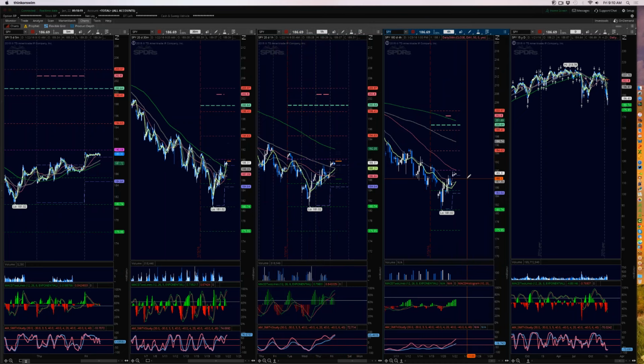It's the 188, 189 area. Fairly important in the chart, but notice how much buying support you're going to have on these pullbacks. Again, sharp pullbacks are going to be bought. What has the chart not done? Well, it's tested and retested every single one of these moving averages.